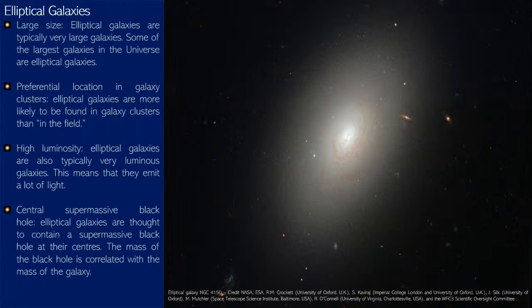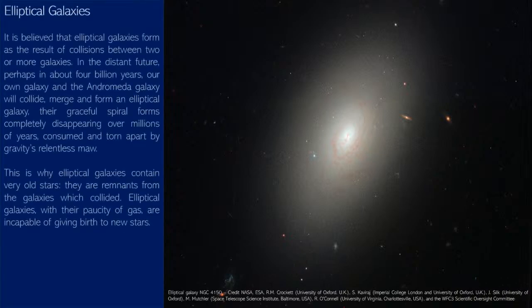Central supermassive black holes. Elliptical galaxies are thought to contain a supermassive black hole at their centres. The mass of the black hole is correlated with the mass of the galaxy. It is believed that elliptical galaxies form as the result of collisions between two or more galaxies.